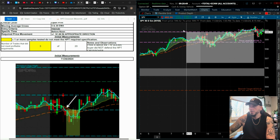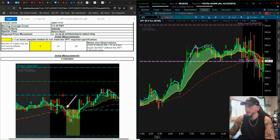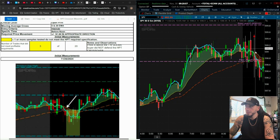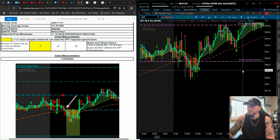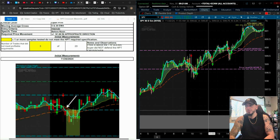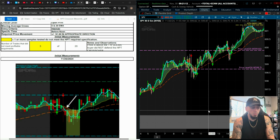Once again, there's just no follow through, right? Open print, we fall below it, we get a fall below the 50, green bar, ignored, short, stop above it, just no follow through. Once again, I would not take that trade. That's a great setup, but you just need to position yourself for exiting the trade when it goes against you.